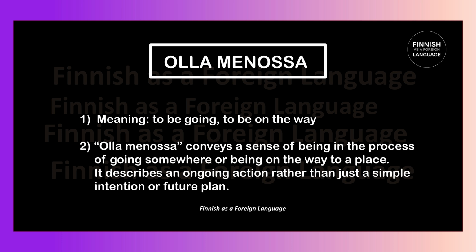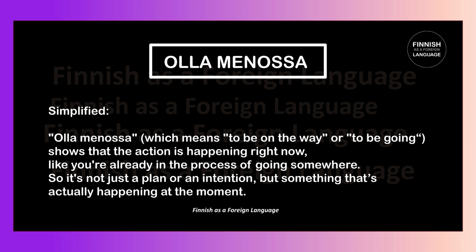So in easier words, olla menossa, which means to be on the way or to be going, shows that the action is happening right now, like you're already in the process of going somewhere. It's not just a plan or intention, but something that's actually happening at the moment. Let's take a look at some examples.